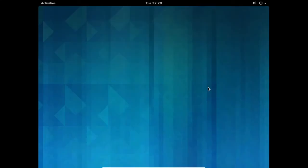Okay, I'm running this in a VirtualBox just off the ISO, so I decided not to install it. This will be just a quick look at Tanglu Linux. There are two versions, I believe: the GNOME edition of what you see here, and I believe there is a KDE edition of this. Keep in mind before I begin that this is a beta 2, so this may have some bugs.